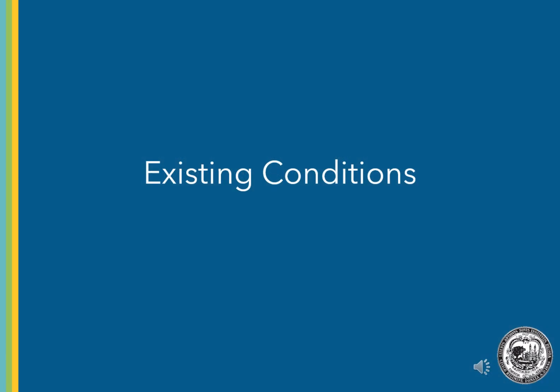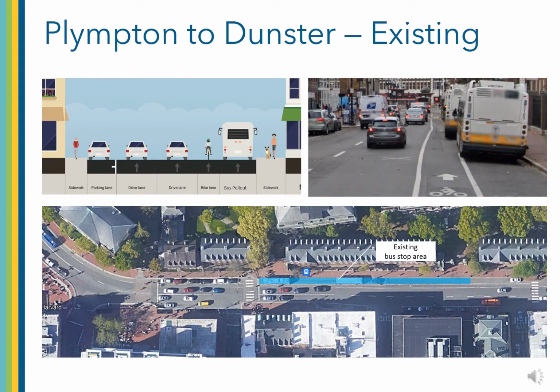Let's take a closer look at how this area functions today. Mass Ave from Plimpton Street to Dunster Street operates as a one-way northbound for vehicles and bicyclists and provides access to Harvard on the north side and businesses along its south side. It includes 2 travel lanes, a parking lane, an area for buses to pull out to access their stops, and an on-street bike lane. The long bus stop in this area serves 3 MBTA bus routes as well as 2 private shuttle routes. The existing space for waiting passengers is limited and conflicts with heavy pedestrian traffic along the street.